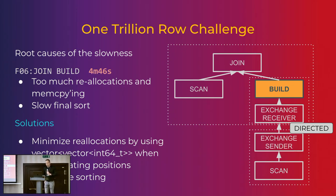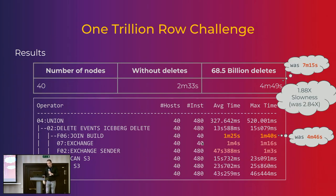Okay, so the solution is simply using an intermediate data structure, a vector of vectors, so you don't need to copy everything that you had during reallocations. Also, instead of adding the positions one by one to this intermediate structure, we can add batches of positions. And when we are doing the final sort, we can detect how many join and scan fragments are blocked on that build operator. Since these threads don't do anything, we can use that many threads to parallelize this final sorting. Okay, so with these optimizations, we were able to reduce the total duration from 7 minutes 15 seconds to around 5 minutes.